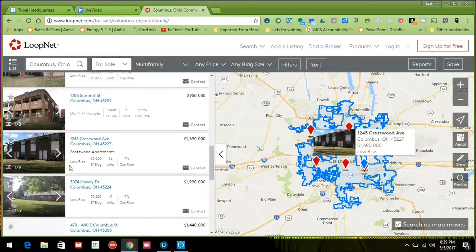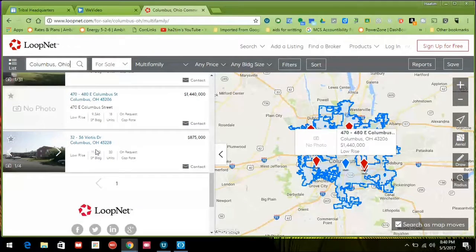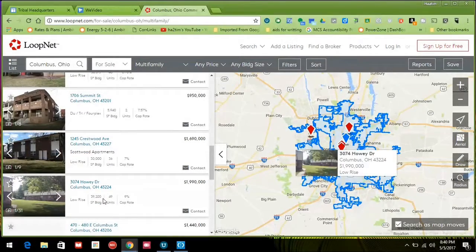let's keep on scrolling. Here's one, Scottwood Apartments, 36 units, $1,695,000. All right, here's another one, $1,990,000, 49 units. Let's see, it's the last one. This one got 20 units. It's $875,000, but this is on the west side. I don't like the way this is just one of those where you don't got a lot of land, you got the parking. But you know, we could start off with something and start expanding, right?